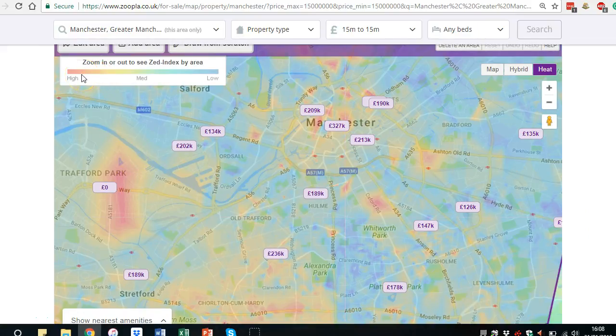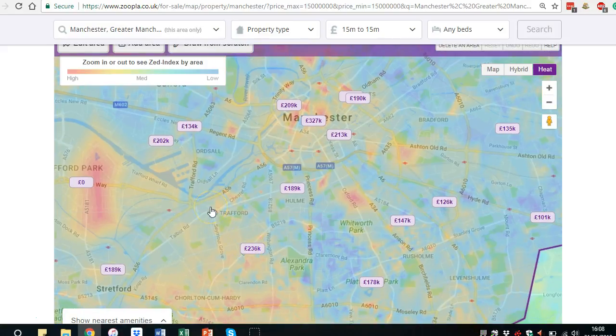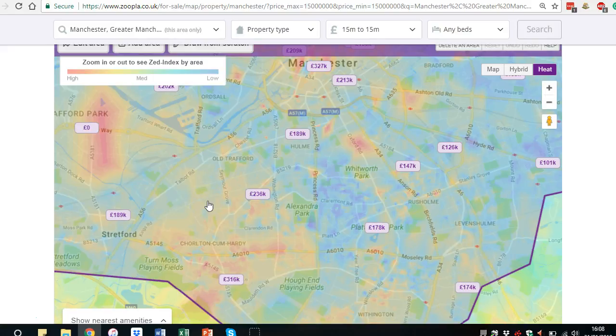And up in the top left hand side here, we've got some context, as in dark red is going to be high prices, dark blue is going to be low prices. And then we can start to understand where the different hotspots and heat spots are of property prices currently. So these are existing properties that are on the market for sale and how they look from a price point of view. Now, there's lots of things that will change a property market.